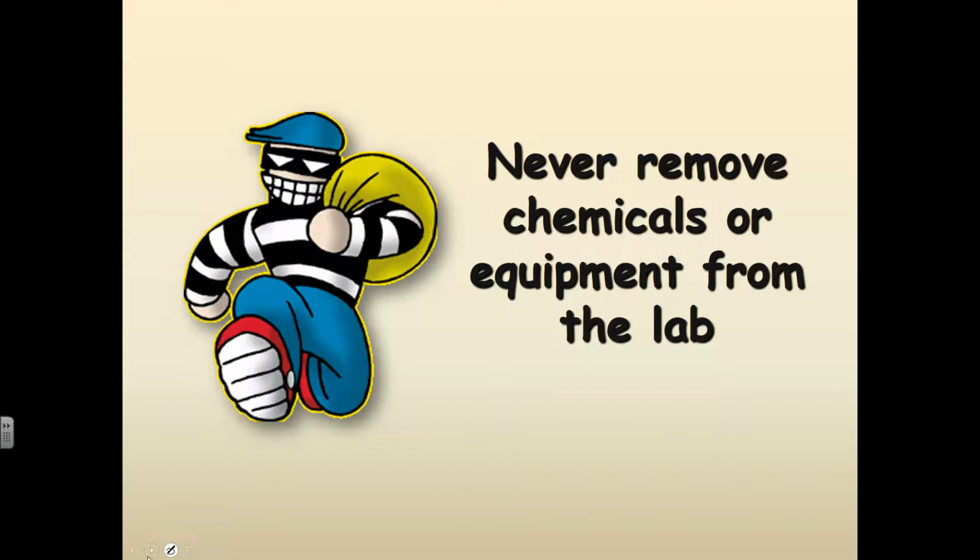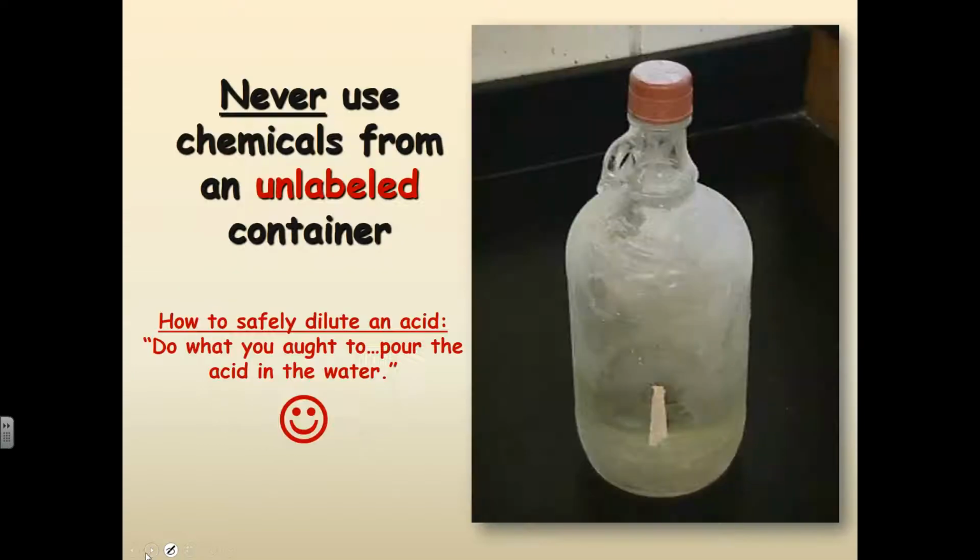You never want to remove chemicals or equipment from the lab. Of course, that's stealing, number one. Number two, you don't want to take those and just play around with them, thinking, oh, I'm going to go home and duplicate what we did in class today. You just don't want to do that. That's a big no-no. So do not ever take chemicals from the lab by stealing them without permission.